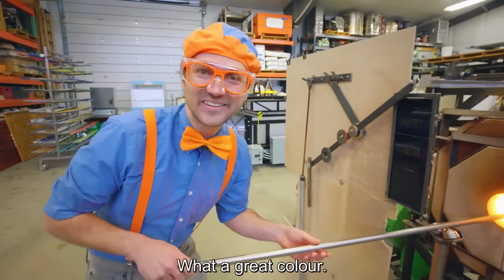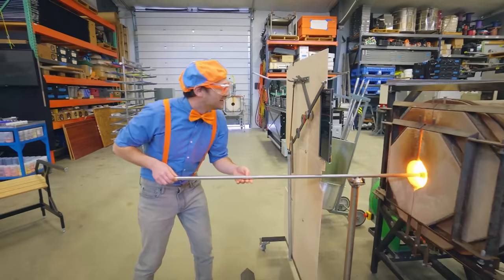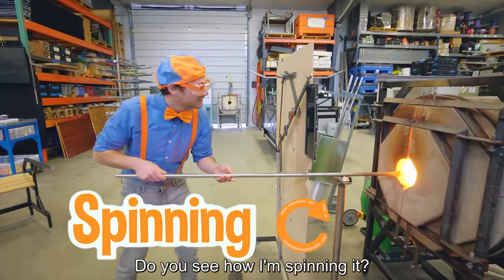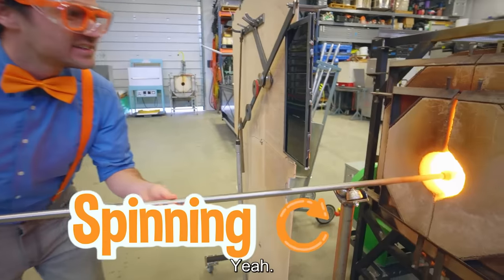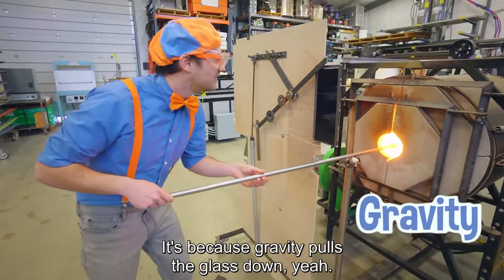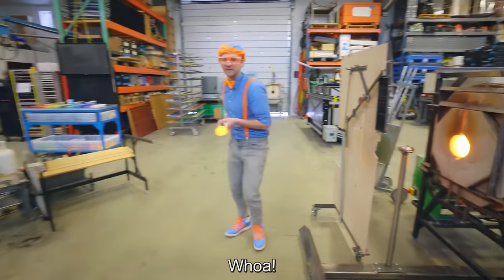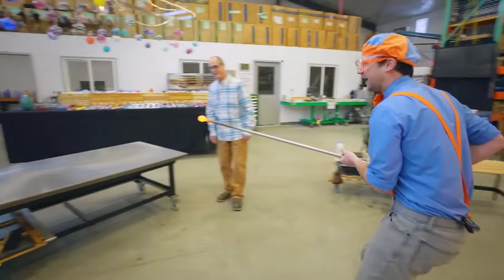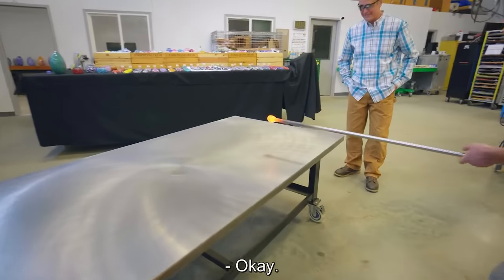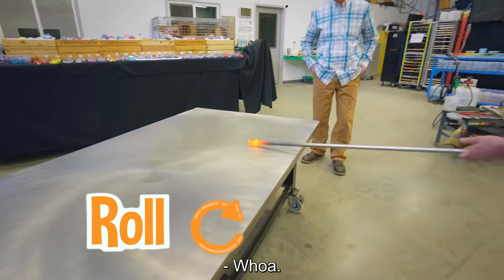Wow. What a great color! You see how I'm spinning it? Yeah! It's because gravity pulls the glass down. Whoa! Whoa. It is very hot! Okay. Now roll it. Whoa.